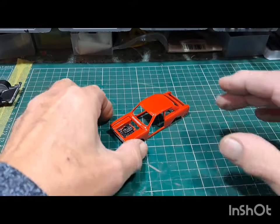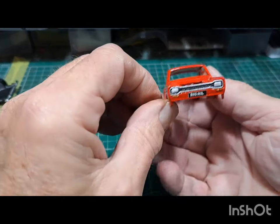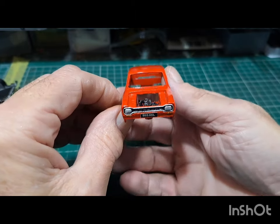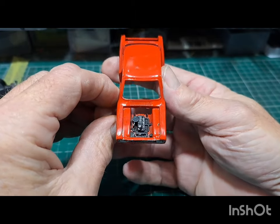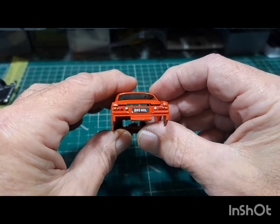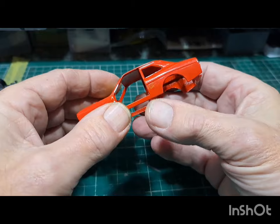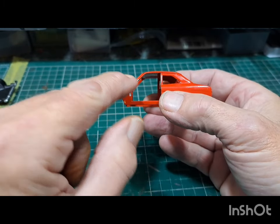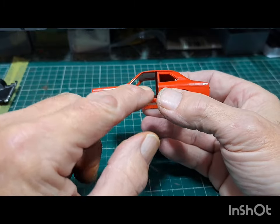Okay, all the details are done. Here we go, the plate's on. Yeah, pretty good. Done the engine black, bit of dry brushing. That's the back. We're all done. I've noticed, look here, a couple of paint chips. That's going to be dry fitting the doors.